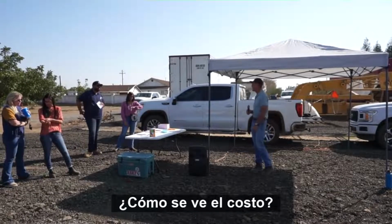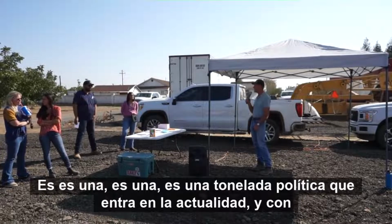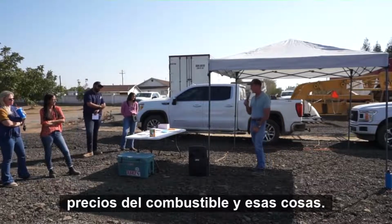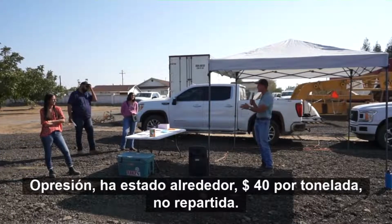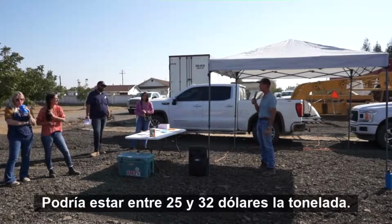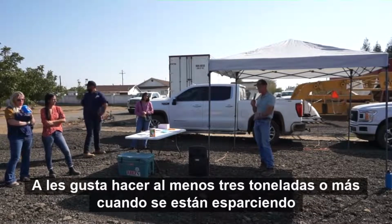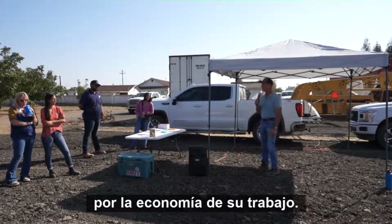What does the cost look like? Is it like a per ton spread? It's per ton. At present, with fuel prices and things, it's been around $40 a ton, and that's spread. I think if you buy just straight compost, you can spread your own. It could be anywhere between $25 and $32 a ton. And then you hire the spreader guys. They like to do at least 3 tons or more when they're spreading, for the economy of their job.